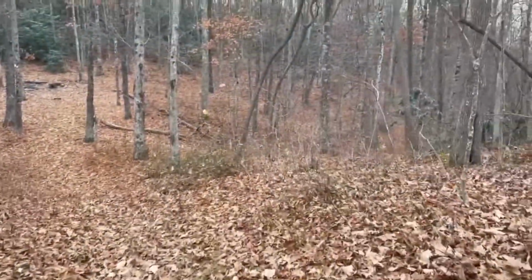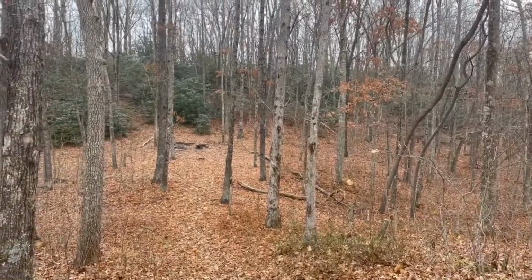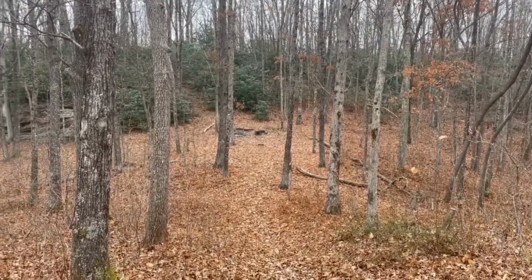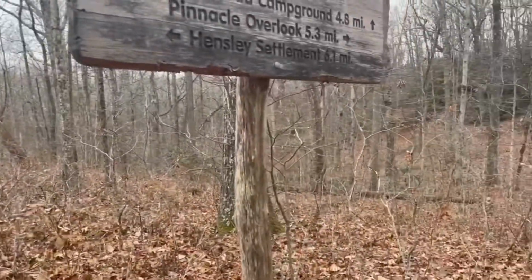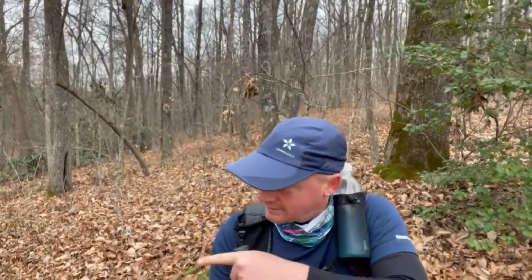On the Ridge Trail, back at Gibson Gap. That was camp on the first night. Nice little camp. I might take a little break here. But here's where I leave the Ridge Trail. Just came down this way today on the Ridge Trail. A couple days ago, I came up that way on the Ridge Trail.